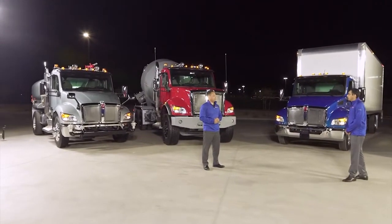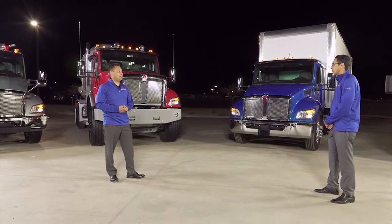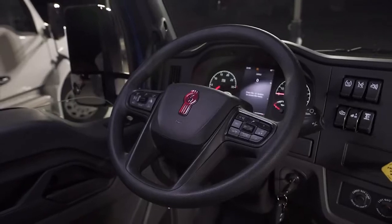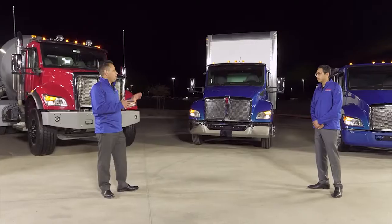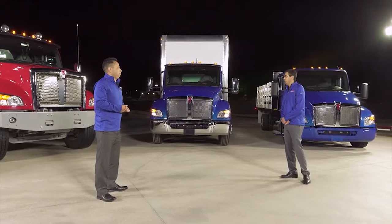So how do these differ from today's medium duty that we offer? Besides the different look, there's a lot of things that we've changed. The truck was redesigned completely from the ground up. So all new exterior, redesigned interior, the all new chassis components, brand new fuel tanks, suspension, everything was redesigned from the ground up. It's great to hear.